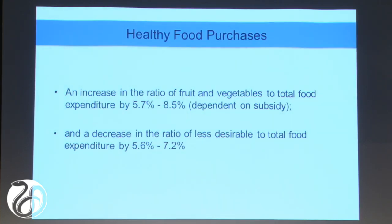And so when you look at healthy food expenditures, people enrolled in the program are increasing the ratio of fruit and vegetable purchases by 5.7% to 8.5%, depending on the rate of subsidy. And they're decreasing less desirable processed, sugary, and fatty foods by 5.6% to 7.2%.